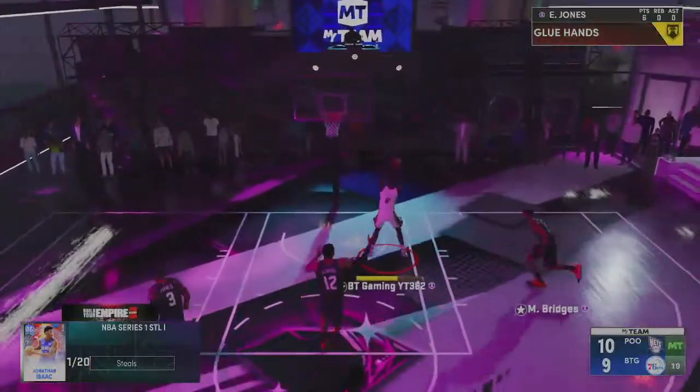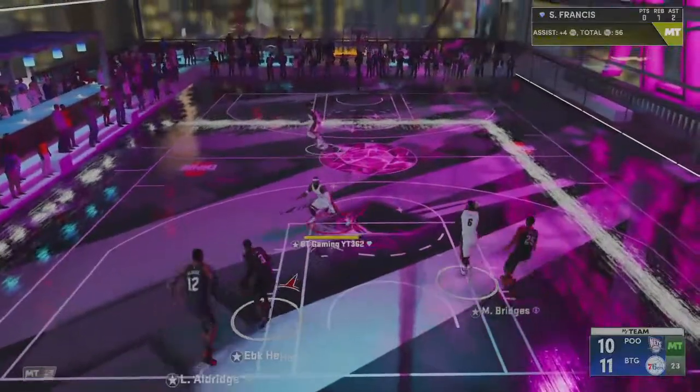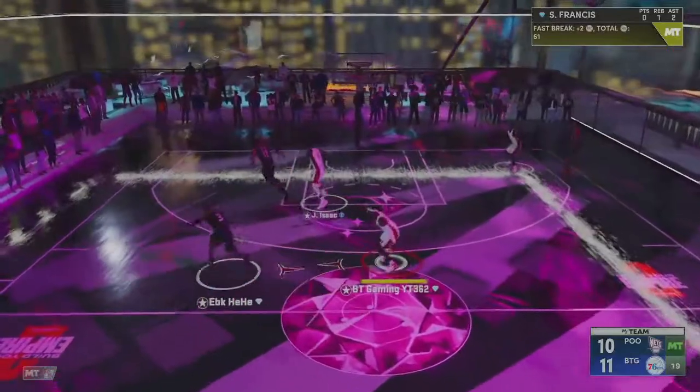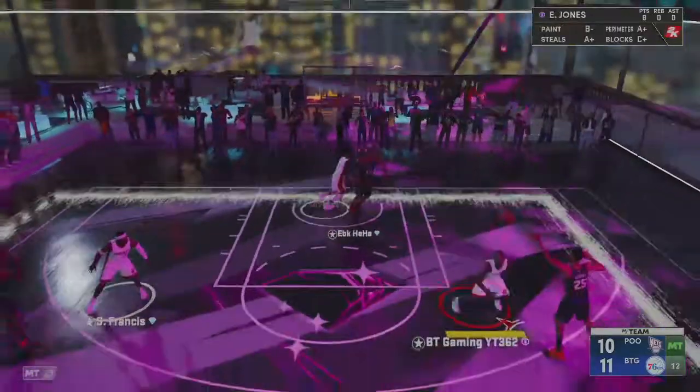Eddie with the burst of speed to the basket. Easy dunk for Eddie Jones. He got 8 points out here. He's doing really well on the offensive end, man. And that's not even the best part of his game. So imagine how good his defense is. Let's show a hand. There we go. No foul.